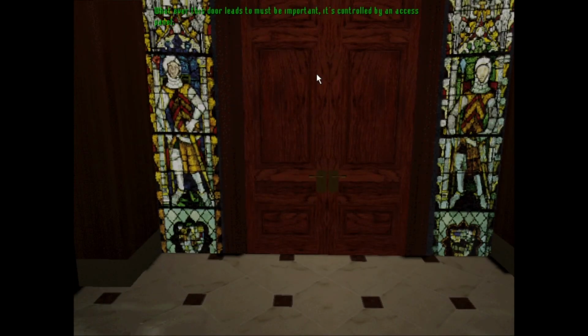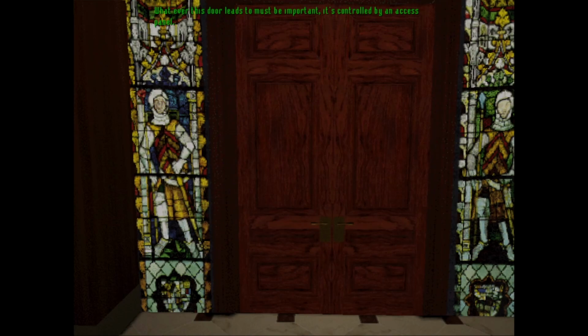Whatever this door leads to must be important. It's controlled by an access panel. Looks like the access panel requires a numeric code.